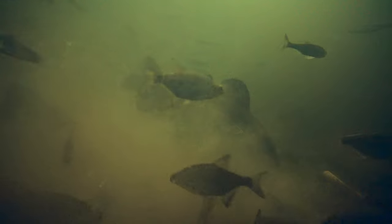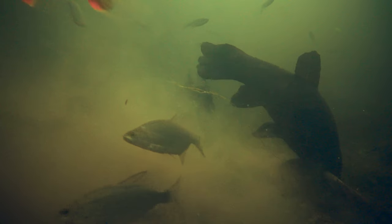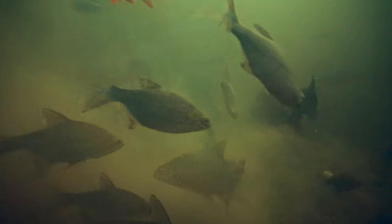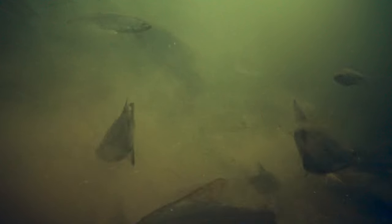Wow. Beautiful, guys. Beautiful shot. Jet black tench. Thinking I hooked it, but no. I will hook this one. It's feeding right on my feeder. Come on, just take it. Got him? No?